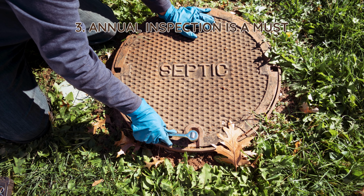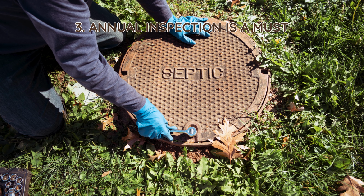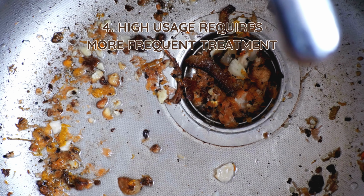3. Annual inspection is a must. Have your septic system inspected once a year. A professional can measure sludge levels, check for leaks, and advise on when to treat or pump. Don't rely on guesswork.